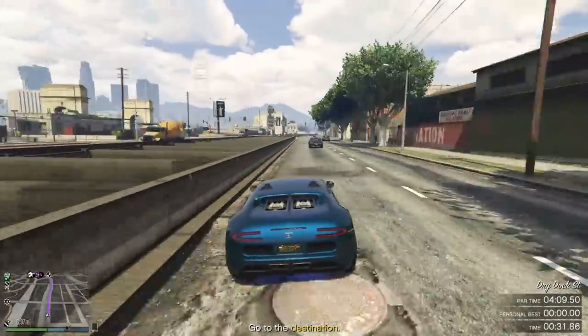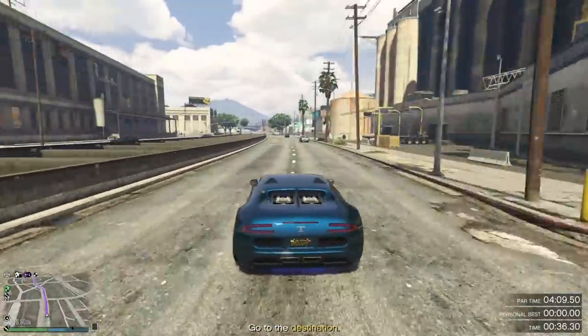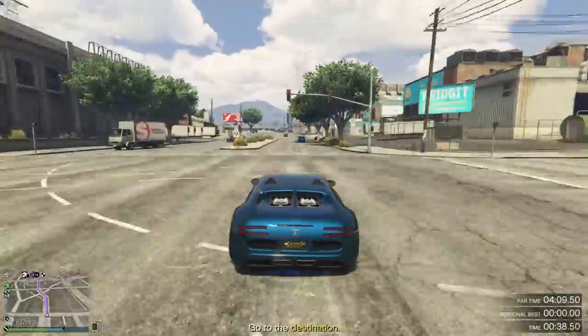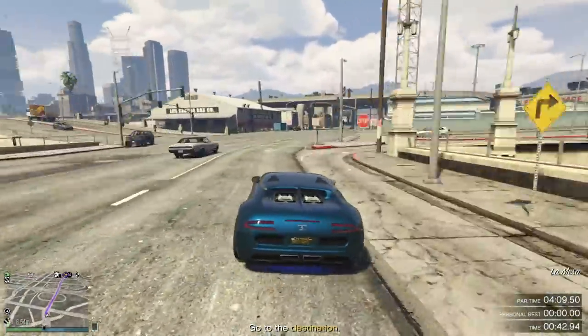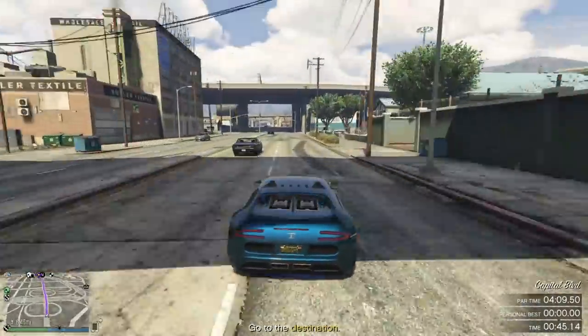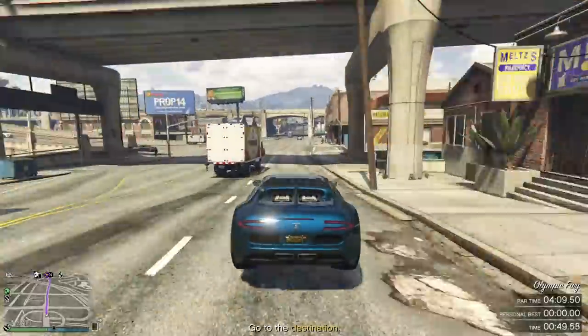I have had a look at the time trial list and the order in which we get these time trials. And the one that I'm most worried about, which is Down Chiliad, is one of the last I'm going to have to do. There's 32 time trials in total. So far since I started doing these time trials in the Adder, I've done 11 of them.